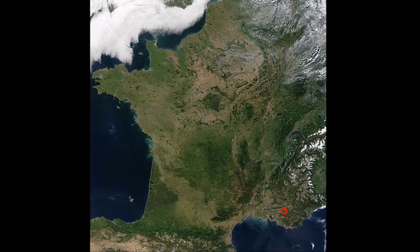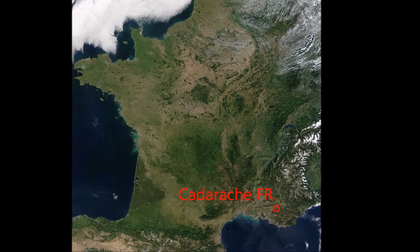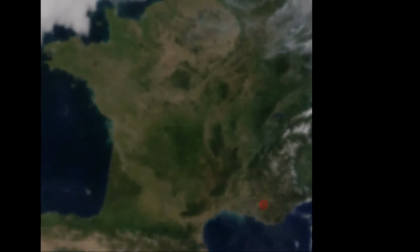After long debate, it was chosen that Cadarache in France would be the site of ITER. In 2006 the final agreement was signed and the construction started in 2007.